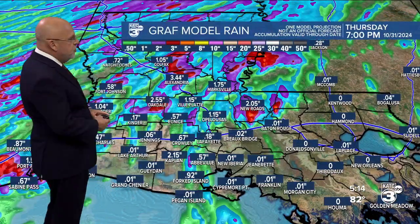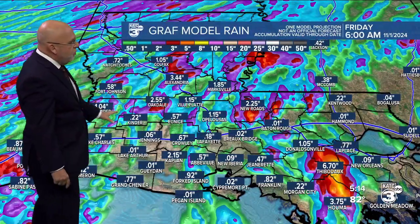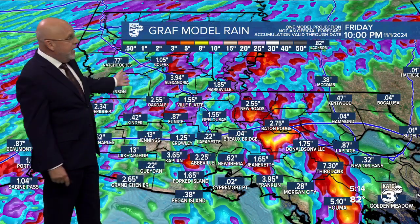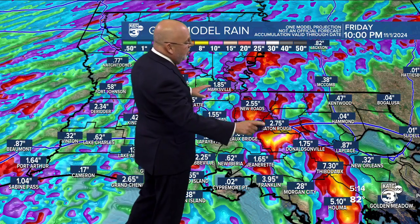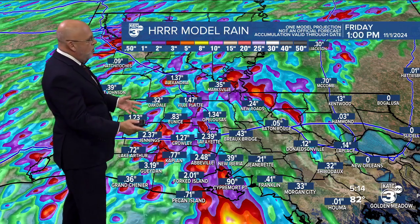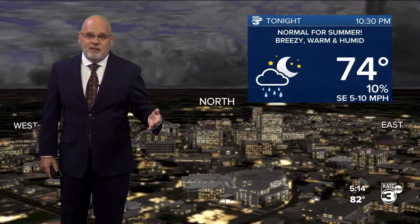As for rainfall, here's the graph model through Thursday. Then we add Friday. So some areas getting maybe a quarter inch of rain. Others could catch an inch or two or three or even a lot more, depending on how things set up. But predicting that is impossible, given the randomness of where these storms will develop. We look at another model, the HRRR model. It's got kind of the same idea. Some areas don't see a whole lot. Other areas see a couple of inches of rain, and we'll take the rain for sure. We just don't want it during the trick-or-treat times tomorrow evening, which is certainly a possibility.